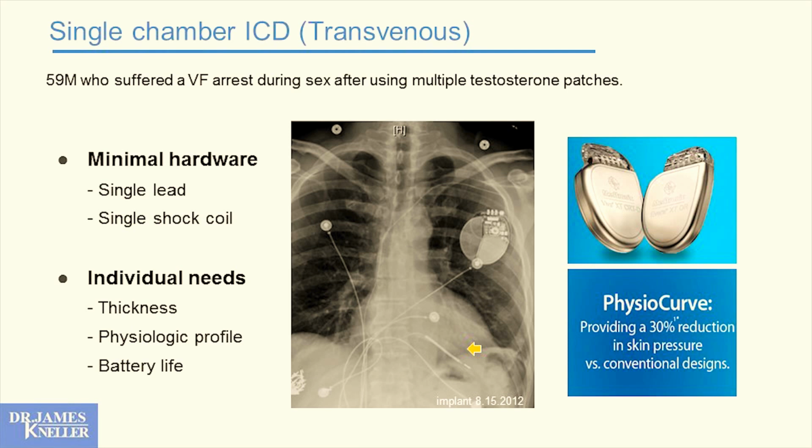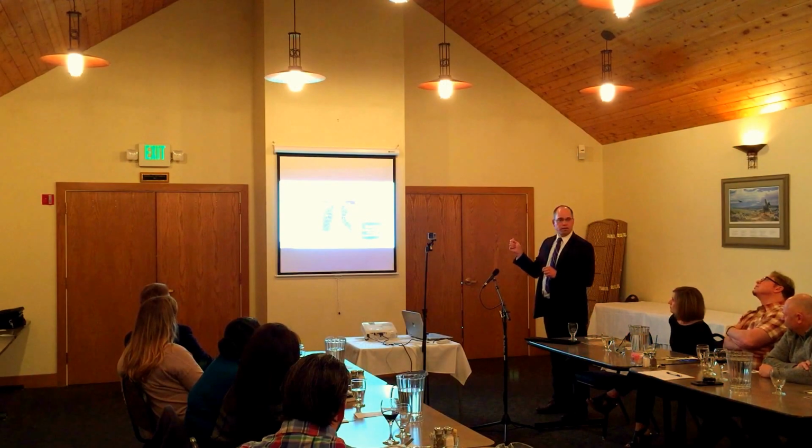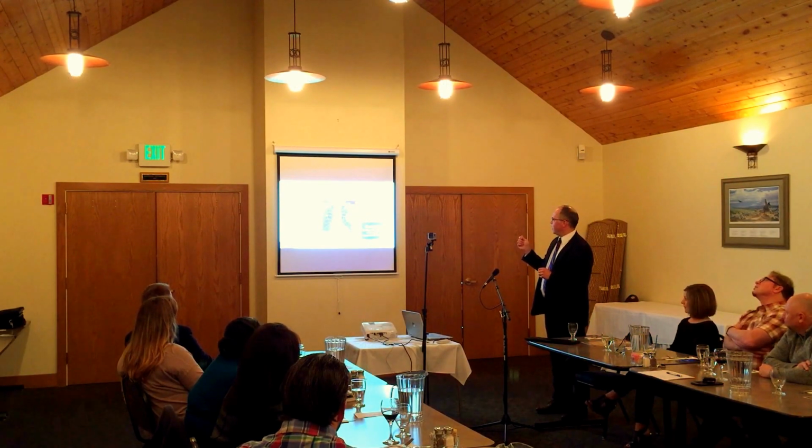Medtronic, and we have some of their display models here, have the Physio Curve. It's the first shaped ICD, which reduces skin tension from the device, has a better cosmetic effect. Very popular with our patients, and we've studied that and published on that. And very interesting piece of technology. Medtronic being a company with full suite MRI for all of its implantable devices. So that's good to know because not everyone can claim that.